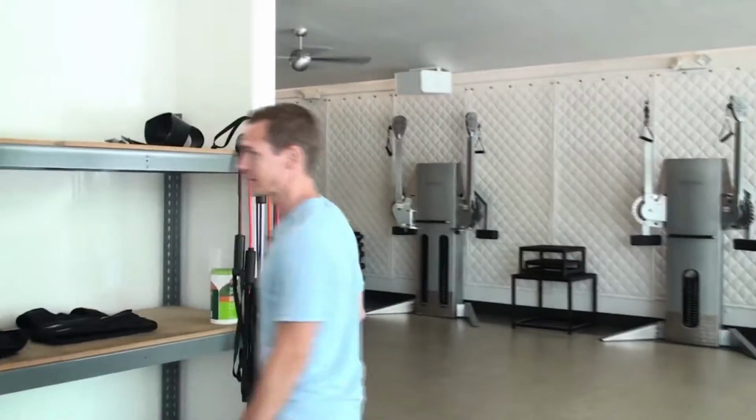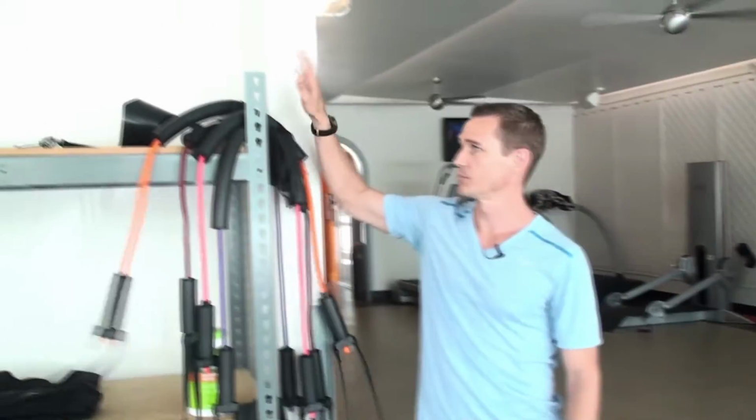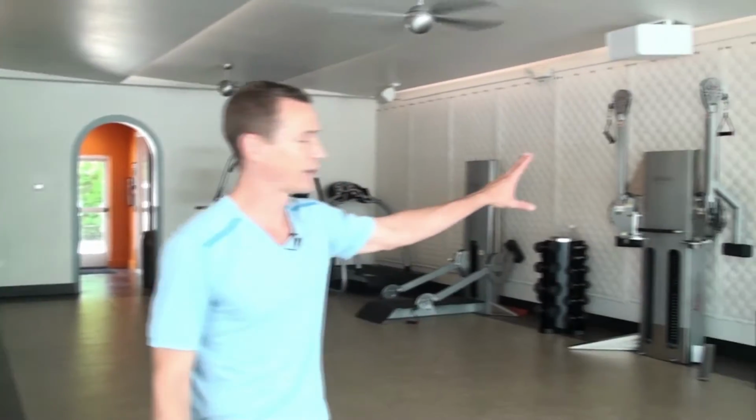We'll walk you over here to this far side. And again, keeping with the band stuff, with our Cook bands, we simply drape them over the top because we can use them here, we can take them over, and we can use them on any of the machines that we have over here.